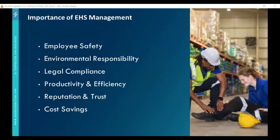of employees, et cetera, but also even indirectly. Studies have shown that when people are worried about their safety, they're not happy in the workplace, and they're going to be less efficient in the jobs that they have. Additionally, reputation and trust on the corporate level.